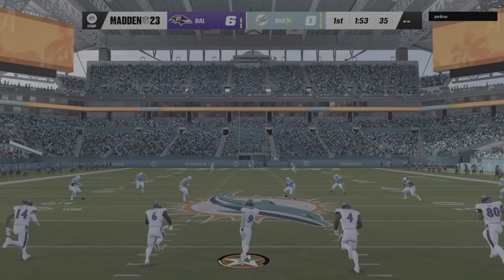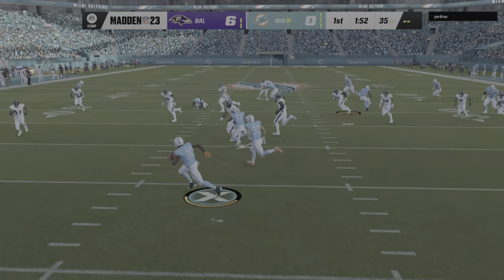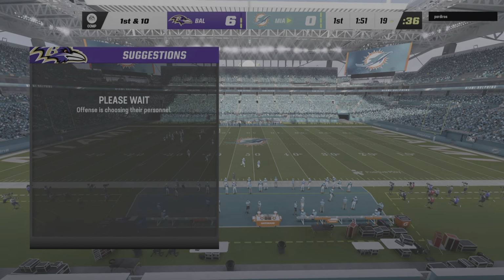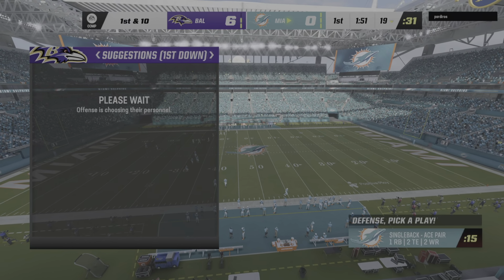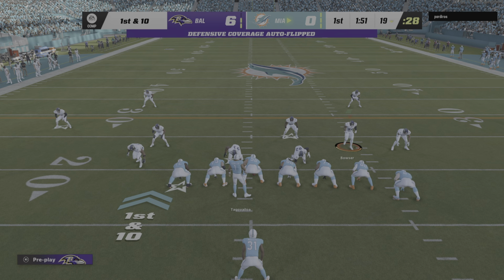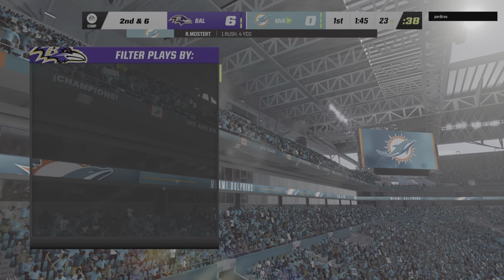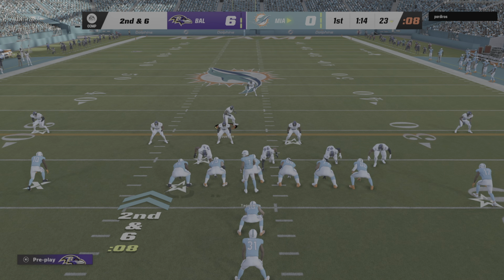They didn't use him on the PAT, but now he boots this one away with a 6-0 lead. Hill is going to take it out of the end zone. And only able to get this to the 19, so probably should have opted for the touchback. Tagovailoa and the Dolphins come up 1st and 10 at their own 19-yard line. They'll run here with Raheem Mostert. He'll work his way up the middle for a gain of about 4, 2nd down. Following the pickup of 4, here's 2nd and 6.